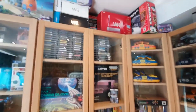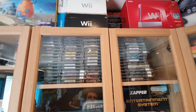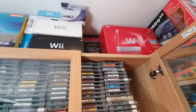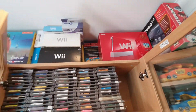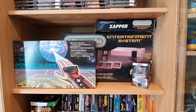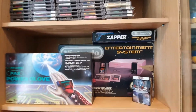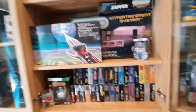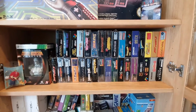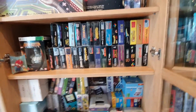And then as you go on now, and this is still the first part of the games room, this is my NES games, well, the unboxed NES games. On top, a couple of systems boxed, the SNES one hiding away behind all of that. Couple of NES stuff here, the console, the Zapper, and the Japanese power glove, quite rare and quite hard to find. My SNES games boxed, not many. I don't get loads for this system, I don't play it loads, and they're very expensive, so I get what I can when I can.